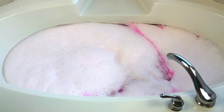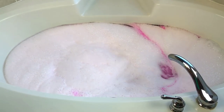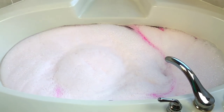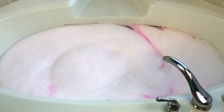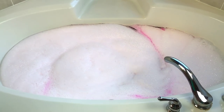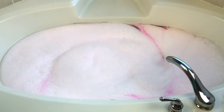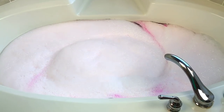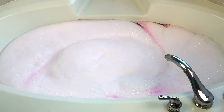Look at that stripe of pink. And I'm not worried about that black around the sides, because she paints a little black on a lot of her bombs, and it's never been a problem before. Oh my goodness. You know, I smell the bubble bar probably the most right now, the watermelon.